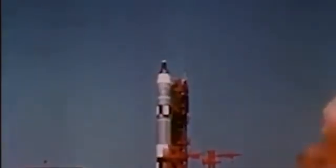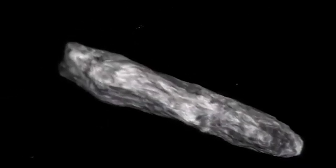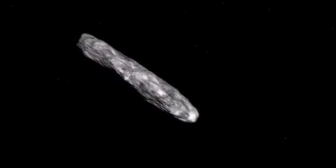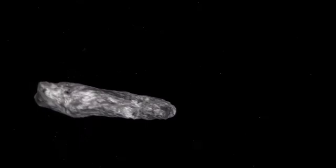And speaking of things that don't make sense, let's talk about Oumuamua. It showed up unannounced in 2017, slipping through our solar system like it had somewhere more important to be. No warning, no grand entrance, just a silent interstellar visitor cutting across our cosmic neighborhood. Astronomers barely caught it, spotted it on October 19th with the Pan-STARRS 1 telescope in Hawaii. If they had blinked, we might have missed it entirely.